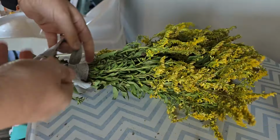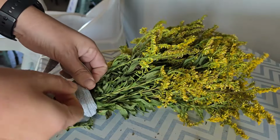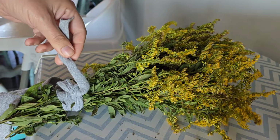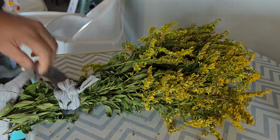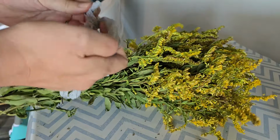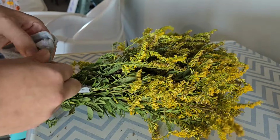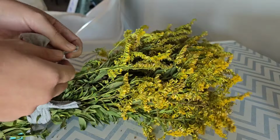I'm going to knot it in the back, and then I'll make a loop with the other end, and I have a push pin by my window that I will hang it from. So with this end right here, I'm going to make a loop. And it'll take it a couple of weeks to dry, but I just leave it hanging by my window.